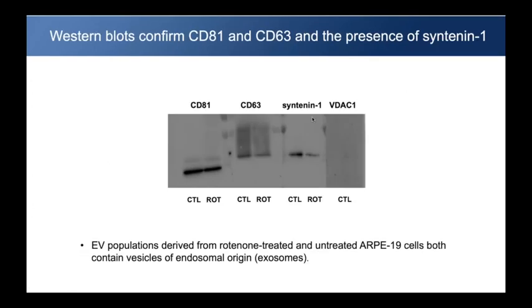We can confirm both CD81 and CD83 by Western blot, and we can also show the presence of syntenin-1 and internal cargo within these EVs, which allows us to make the observation that both EV populations, from the treated and untreated cells, contain vesicles of endosomal origin, or essentially exosomes.